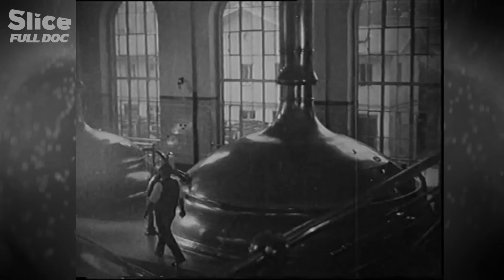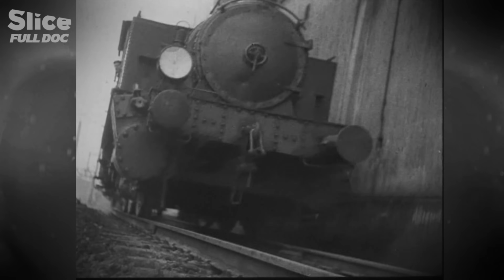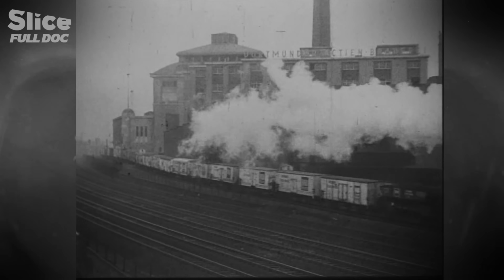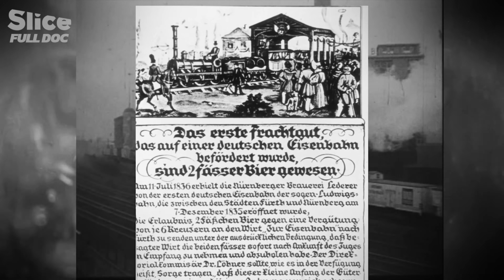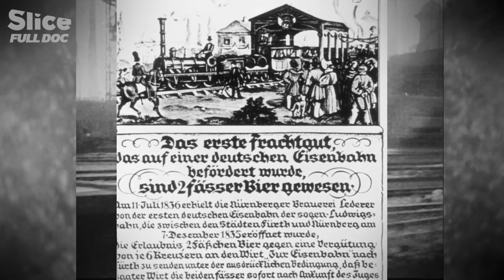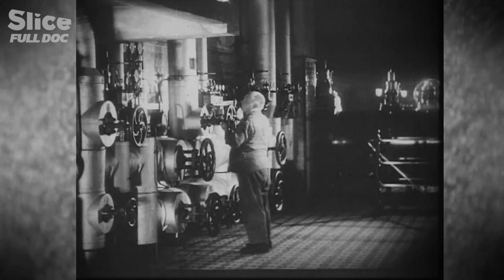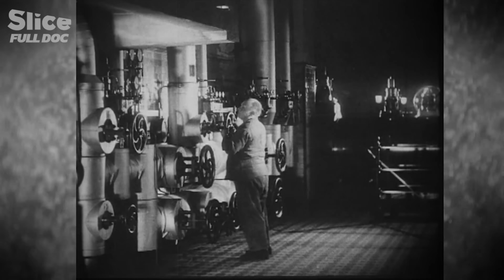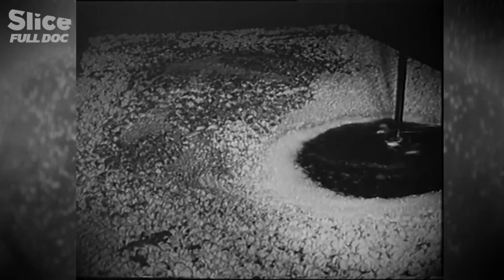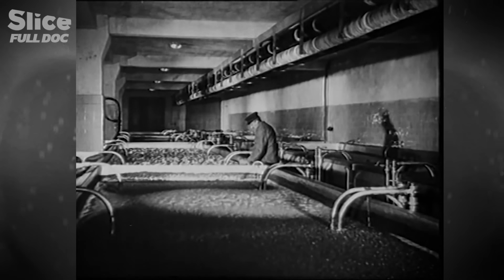New transport options accelerated logistics. For instance, the first railway journey in Germany, from Fürth to Nuremberg, travelled with a special cargo on board, 2 barrels of beer. And with the invention of the refrigeration machine by Carl von Linde, it now became possible to brew bottom-fermented beer all year round. To explain that term, top fermentation yeast works at high temperatures, and during the fermentation process it settles to the top of the beer wort.